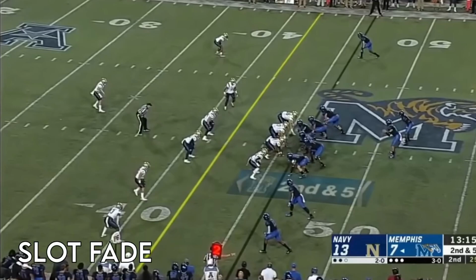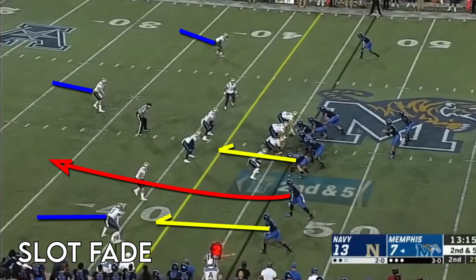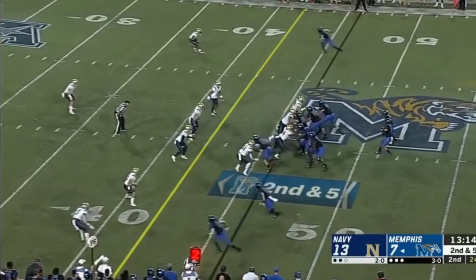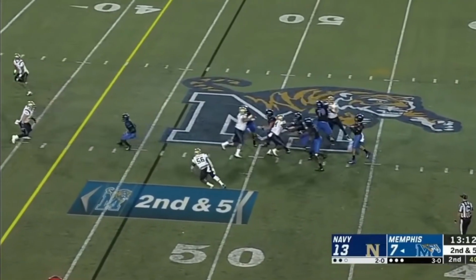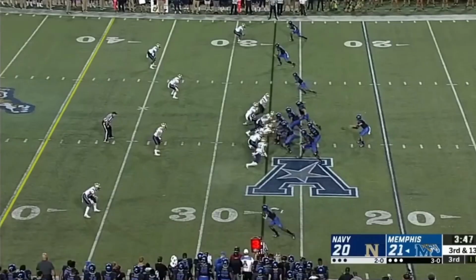This is called slot fade, and these 2 receivers are just going to run hitches and try to occupy their defenders. That way this wide receiver can be isolated on this outside linebacker / safety one-on-one out in space. Since Navy's running cover 3, there should be a gap here, and they effectively hit this route pretty consistently in 2019. This is another big play during that game, and it's a kind of similar concept.